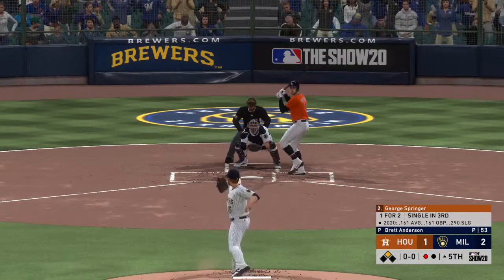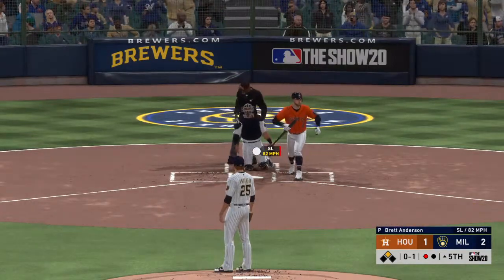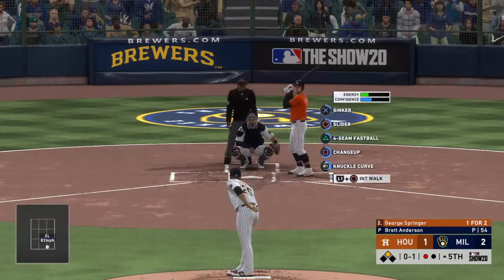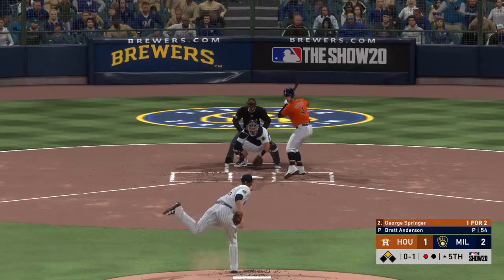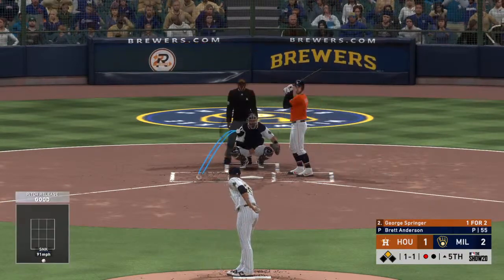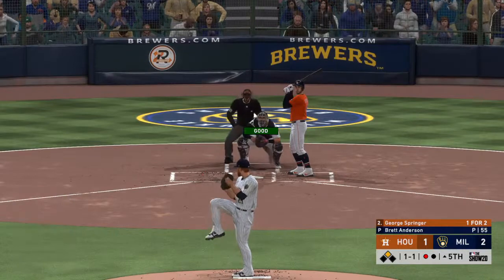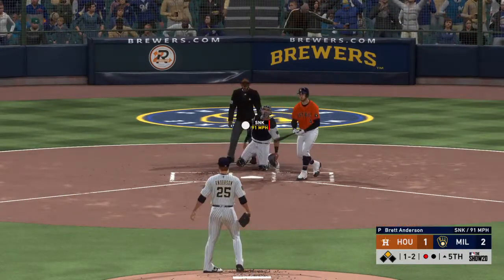Here's George Springer. Out in front there as this one's pulled off to the left side. 1 for 2 in the ball game thus far. And a sinker dips too low there, into the dirt, in fact. Fouled off.